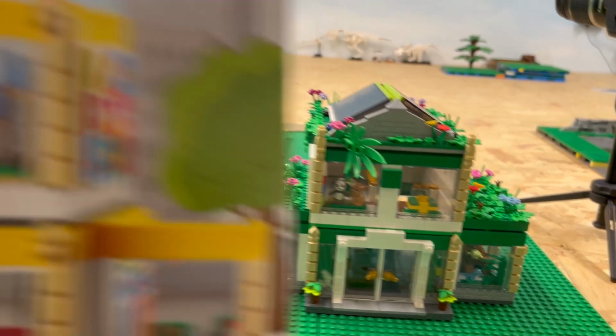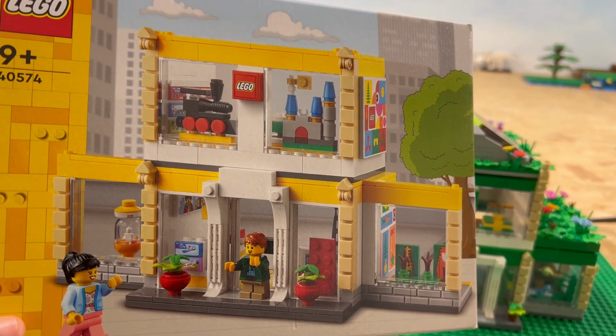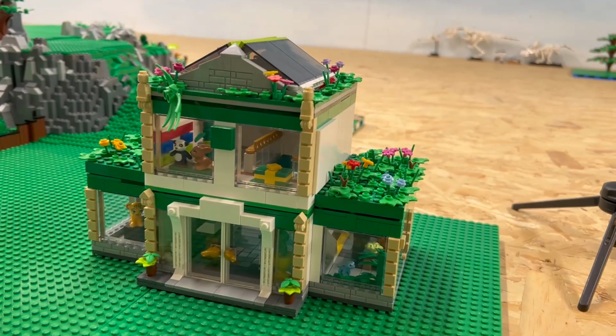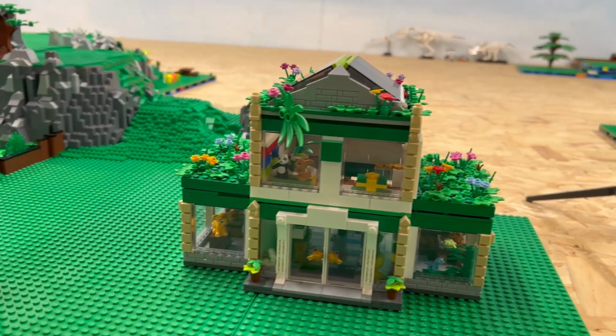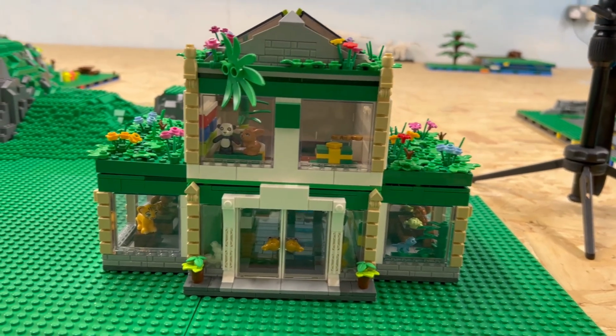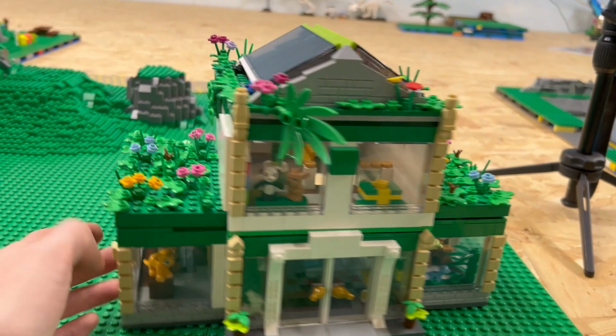And all I did was swap all of the yellow pieces for green, and obviously I got rid of all of the toys that they had advertised. And I haven't stuck the stickers on the side of the building either, just because they didn't really suit what I was wanting to do. So there's a few pieces that I could do with redoing, but I just haven't got the parts at the minute. So all I've done is modularize it.